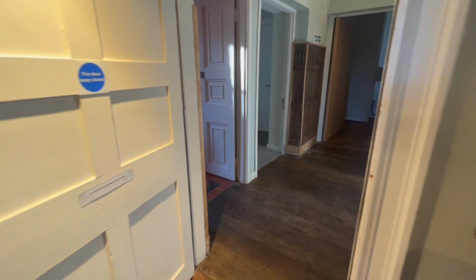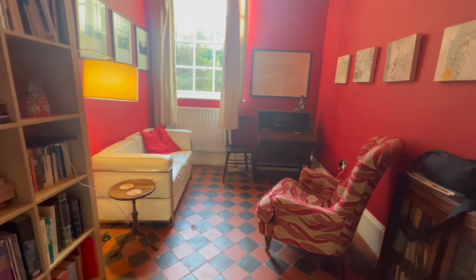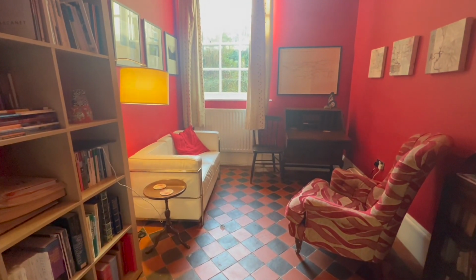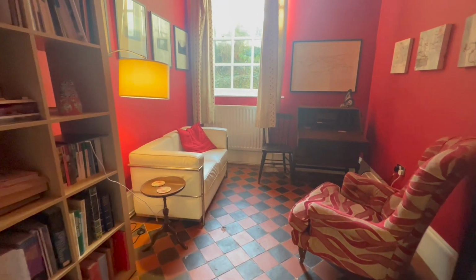Through a doorway, and on your left, we have Hazel Snug, which is our other tutorial room. The floor in here is tile, and there's a sofa and armchair for seating. As with all our rooms, when they're not in use, you're free to use them to read, write, or chat with your fellow writers.